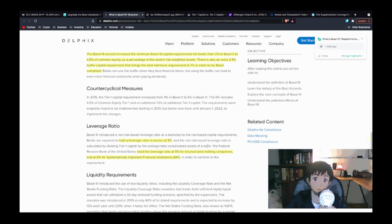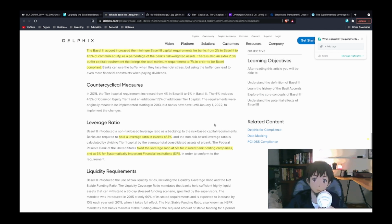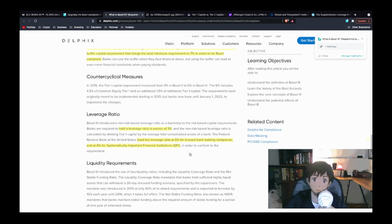And we won't do the calculations for this, but we will do the calculations for the SLR, or at least for the Tier 1 capital, and we'll use JP Morgan Chase as an example. We'll look at their balance sheet, and that won't take long, just a minute or two. But the Federal Reserve Bank of the United States fixed the leverage ratio at 5% for insured bank holding companies and 6% for systematically important financial institutions.